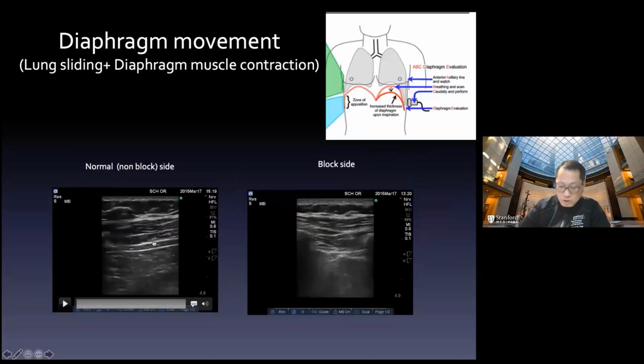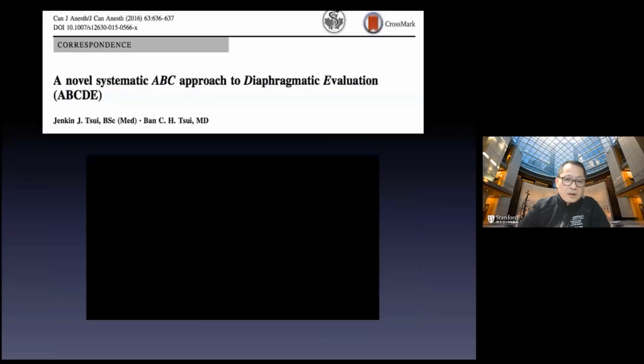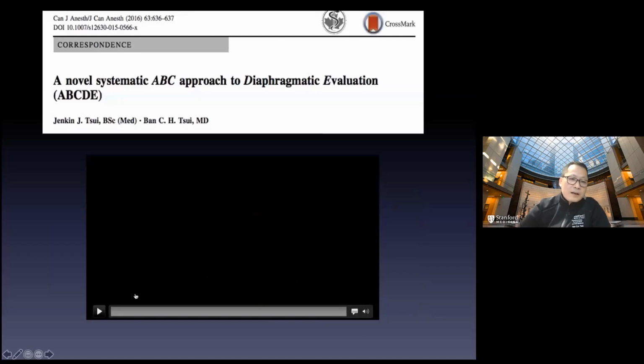Basically, if the lung is ventilating, you can see it almost like a curtain sliding, but we're using the linear probe so that we focus on seeing the lung movement. After lung isolation, that side doesn't move. This method is actually quite easy to do and quite useful, particularly when I'm doing pediatrics and lung isolation, to make sure that one side is not moving. Let me show you a quick video clip to walk through the steps, also called ABCD.